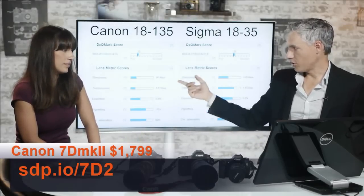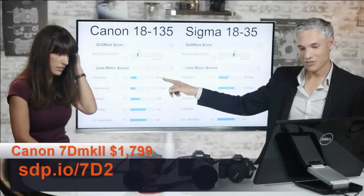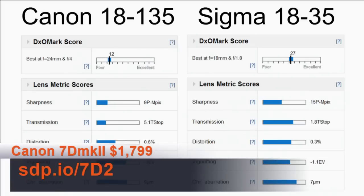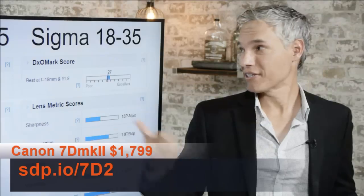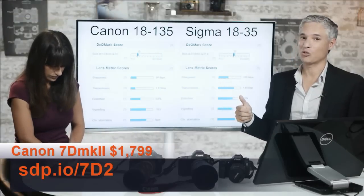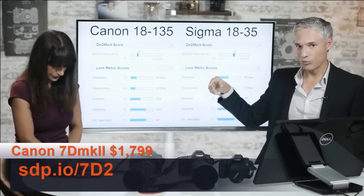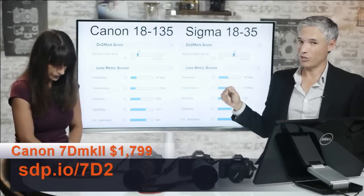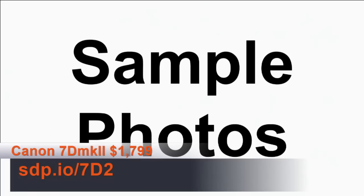As the DxO marks show, the Canon kit lens got rated at 9 perceptual megapixels. The Sigma got rated at 15 perceptual megapixels. I much prefer the Sigma because it's designed for APS-C sensors. So a lot of people who want sharper results end up buying a full frame lens. I instead suggest getting this Sigma optimized for APS-C sensors. It's f1.8, unbelievably fast, so great for low light conditions. And even though it doesn't go to 135 millimeters, you can crop this down to about 100 millimeters and still get sharper results. So because it's so much sharper, you can actually crop and basically get more range out of it.